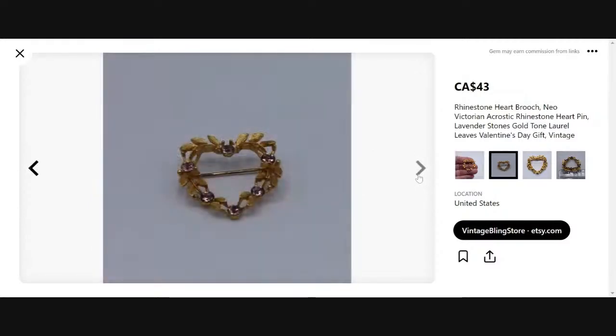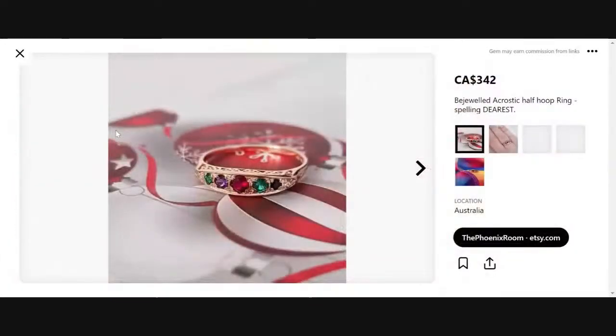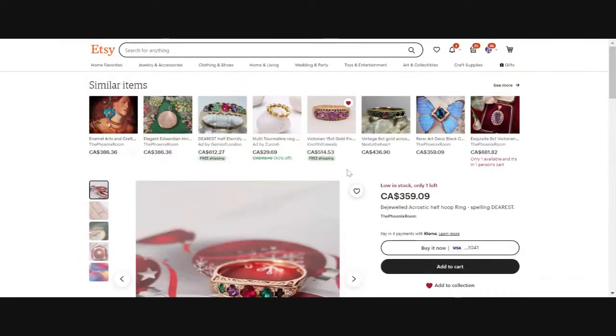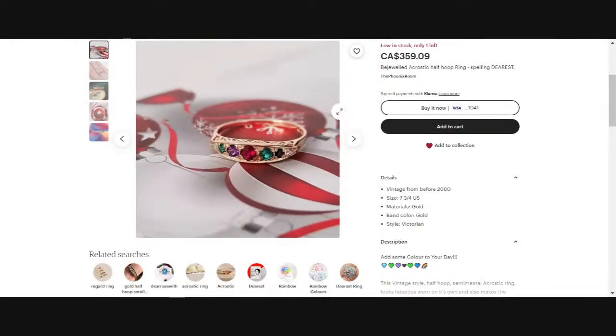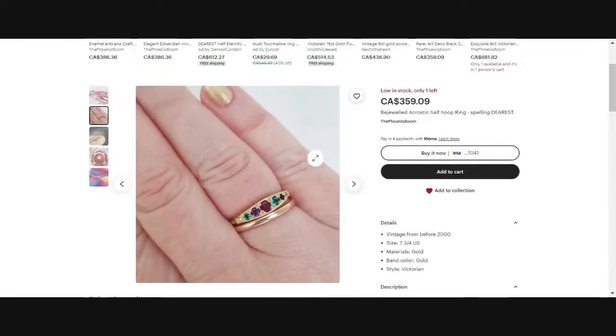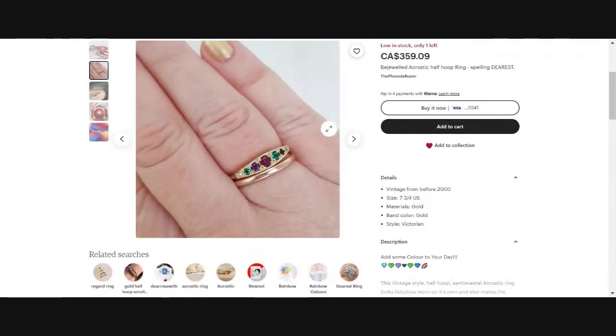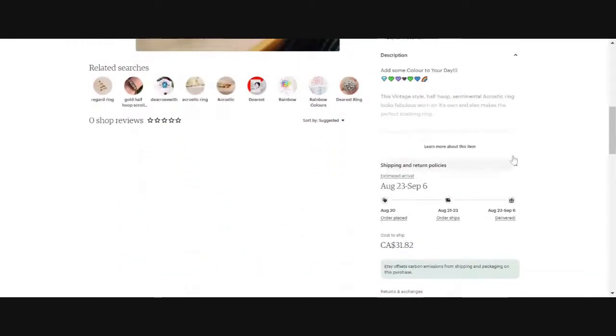Now they've called this one acrostic, but they're all the same color. So we are going to pass that by. And instead, take a look at this ring from the Phoenix Room in Australia. So we have diamond, emerald, amethyst, ruby, emerald, probably a sapphire. Can't quite make it out. Let's see what they say. They're saying this one is vintage and not antique, which helps explain the price of $359 Canadian.